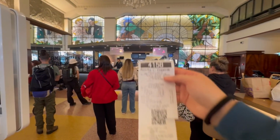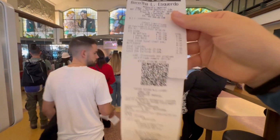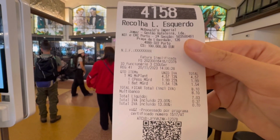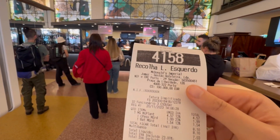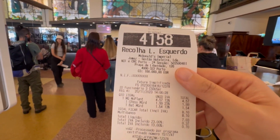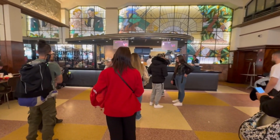Super fast, by the way, on the screens. Let's go, guys. As you can see, I've been paying €8.10 for the large menu, which is pretty much expensive as usual, because here in Portugal they have 23% of VAT, which is one of the highest here in Europe. On to the place.